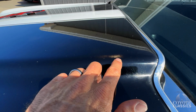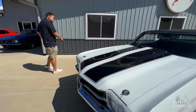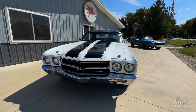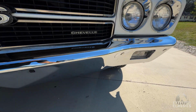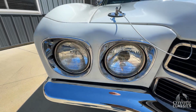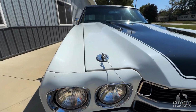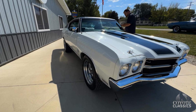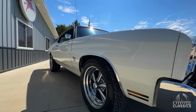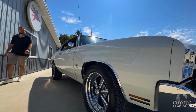Looks like there's just a little burn through right here in the paint. As far as the black stripes and the black vinyl top, just looks great. Front bumper looks excellent as well. There are some tiny little chips and stuff like that. Like I said, it's been driven, so there's some little chips in the headlight area right there. As we look up and down the side, a real nice straight car. It is white, so white's always a little more forgiving than black.